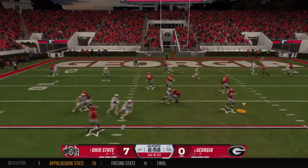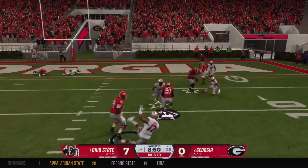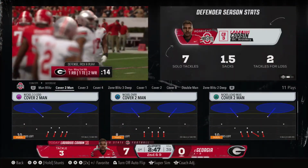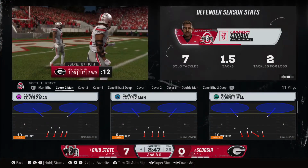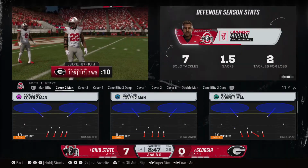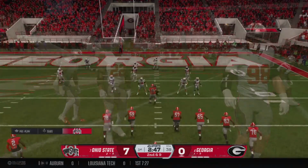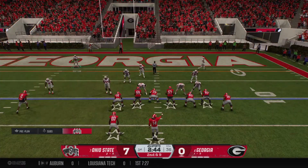Looking to throw it on 1st down. Running back has it on the screen now. And he will be stuffed for no gain. Well, this is exactly what you want to see from the defense. Yeah, you give up the catch, but you're right there to be able to stop this receiver from making any yards after the catch. Coming to the line on 2nd down.